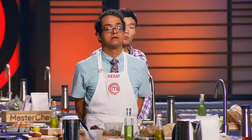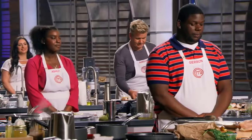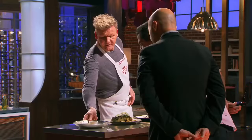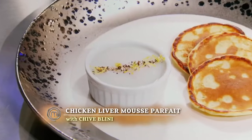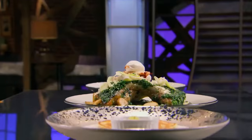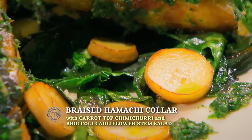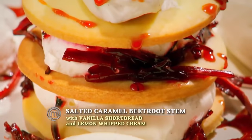That was a very difficult mystery box challenge using kitchen waste. Chef Ramsay, please bring your appetizer, entree, and dessert so we can taste them. Wow. Unbelievable. Look at that. Whoa. Wow. Please, Chef, tell us what you've made. For appetizer this evening, we have a chicken liver mousse parfait, topped with a rendered fat finished with the caramelized citrus salt, next to a chive bellini. Entree tonight, we've got that whole hamachi collar braised in the roasted vegetable pulp, topped with a carrot top chimichurri, finished with a salad of pickled stems of broccoli and cauliflower. And then our dessert this evening is a salted caramel beetroot stem, sandwiched in between vanilla shortbread.